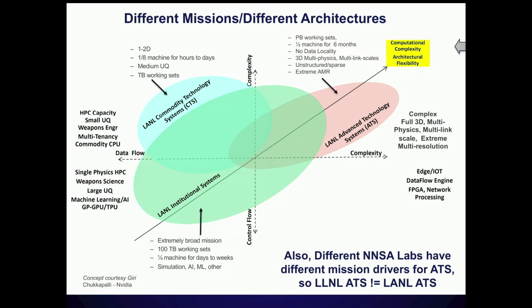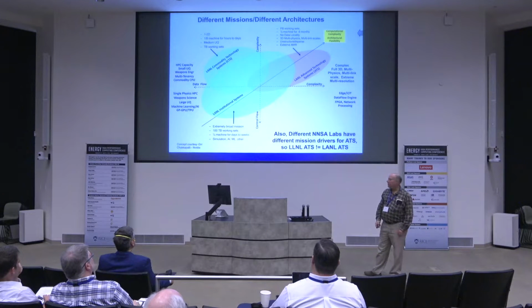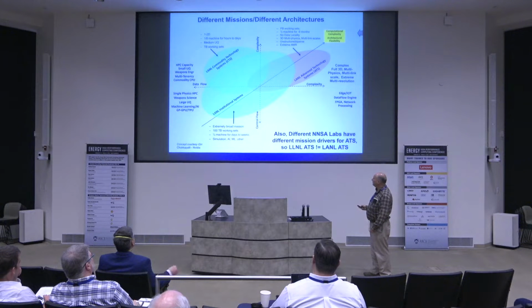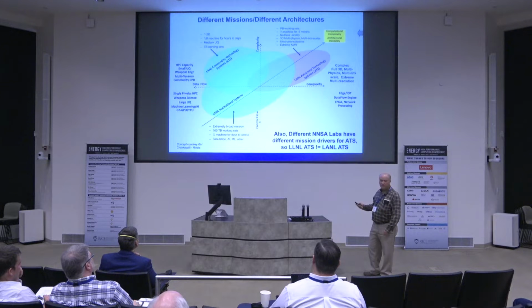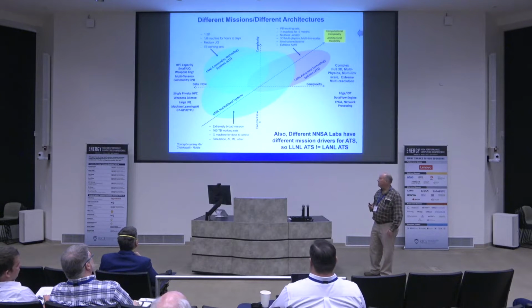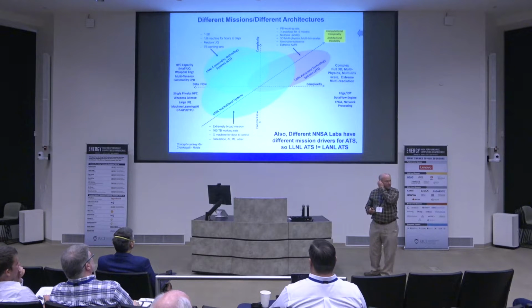So along this axis, you've got control flow complexity, so think branching, if statements, and that sort of thing. Along this axis, you've got data flow complexity, so think sparsity, irregularness out here, and dense back there. This is the way he classifies systems. Systems that are in this low, very dense, and not very branchy corner are where things like AI and ML mostly live. This is where GPUs are for the most part. This is sort of where the cloud is, a lot of commodity-oriented technologies, basically just processors for the most part. And up here, we've got very complex data flow, so very sparse, irregular problems, high branching and things like that. And then down here, this is where IoT and things like that live.